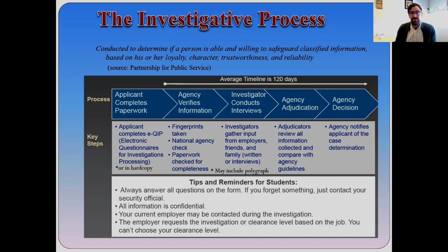So this is a whole bunch of stuff that you don't necessarily want to be a surprise to your supervisor or your employer, because if the fact that you have been applying to other positions were just thrown onto them or surprised them, then that might affect their appraisal of your trustworthiness, your character, reliability, loyalty. So that's just something to keep in mind in this process. It's not something you stress out over.